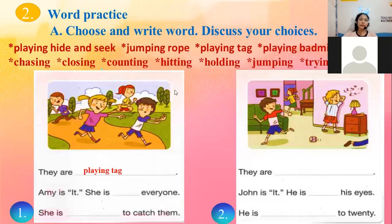Okay, choose and write words. Okay, let's discuss. Go. Just try to choose. Okay, we have playing hide and seek, jumping rope, playing tag, playing badminton, chasing, closing, we have counting, hitting, holding, jumping, trying, and turning. Okay, it's your turn to shine to find the correct answer. Go. I already gave you an example. They are playing tag.